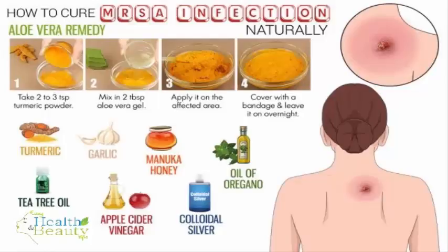Allow it to sit for a few hours before washing it off with lukewarm water. Repeat a few times a day until the infection clears. Bear in mind that Manuka honey is stickier than commercial honey.